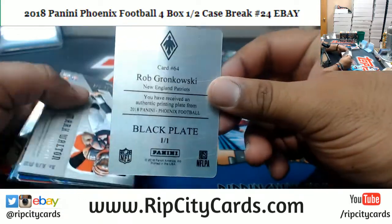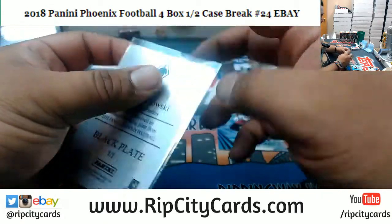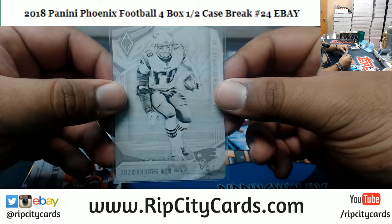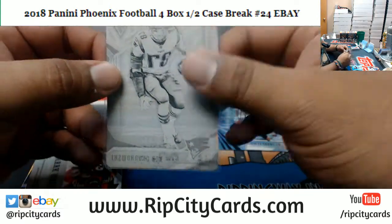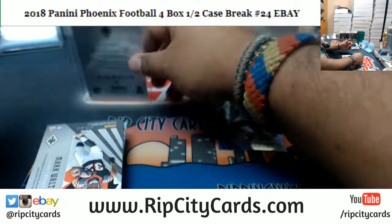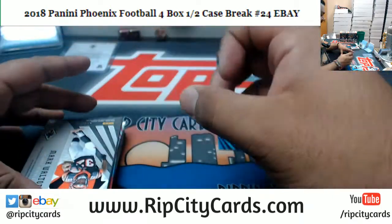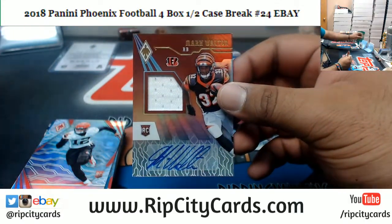Ooh, a black plate 101 for the Patriots. Rob Gronkowski. It's a shame that it's not autographed. But still pretty sweet. Obed is coming by later. Oh snap. I might have to pass by. Mark Walton to 249. Rookie patch auto for the Bengals.